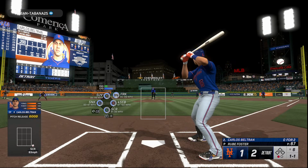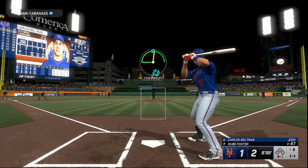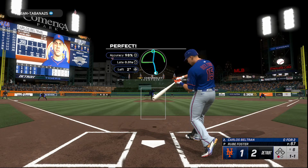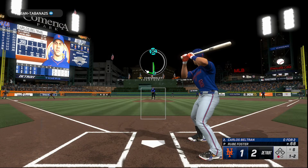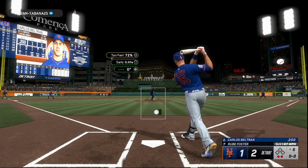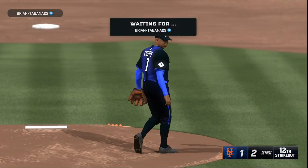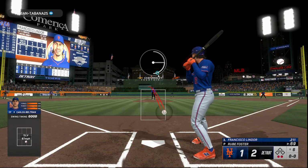That misses the zone. 1-1. Swing and a miss, and that's strike 2. 1 ball, 2 strikes. Another one. That's 5 straight strikeouts. Francisco Lindor comes up to the plate.